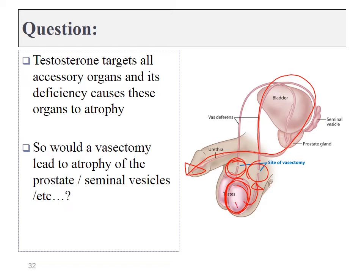The other major function of the testes is to produce testosterone, but testosterone does not join sperm in the vas deferens, and instead is dumped into the bloodstream. And it would be a very terrible surgeon who also cut the blood vessels leading to the testes. Therefore, a vasectomy will have no effect on circulating levels of testosterone.